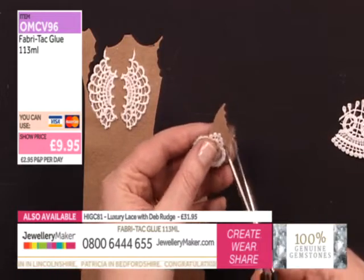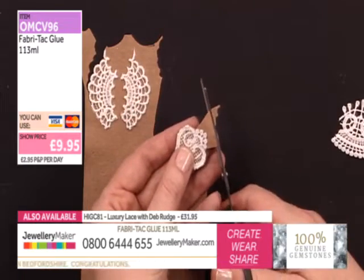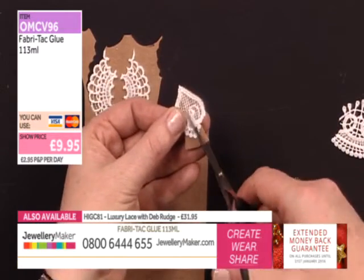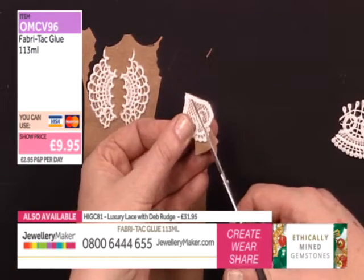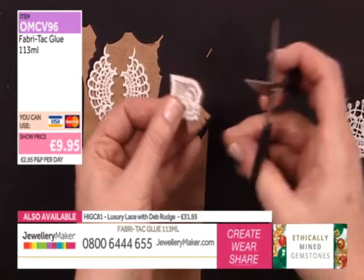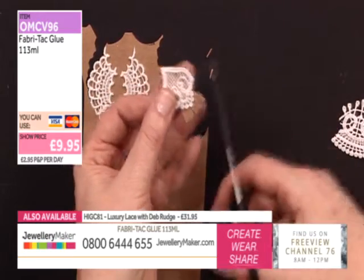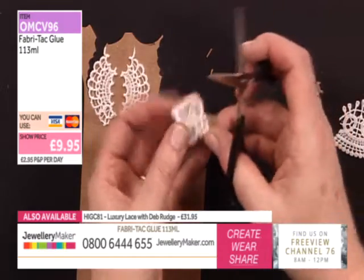If I can get that off, just make sure you cut it all the way through. Then I'm just going to cut along the bottom to even it up. And then all I did was cut little tiny triangles out, so that it gives a feather effect. You could leave it just straight if you wanted to, but I just thought it gives it a bit more of a dynamic feel. So, cut your triangles out.